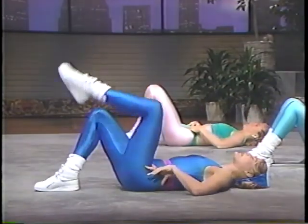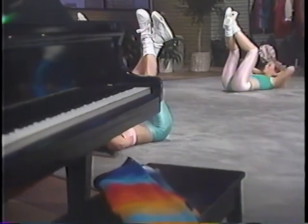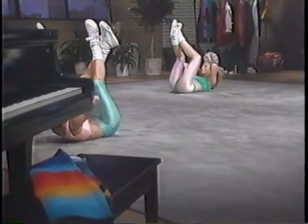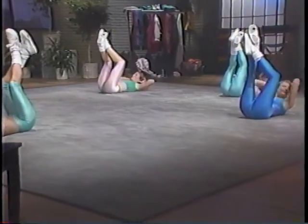Now take both legs up, cross the ankles, hands behind the head, to the knees, lift up and down. Exhale, lift and down, press up, all the way up to the knees. Don't bring your knees into your elbows. Take your elbows up to your knees.